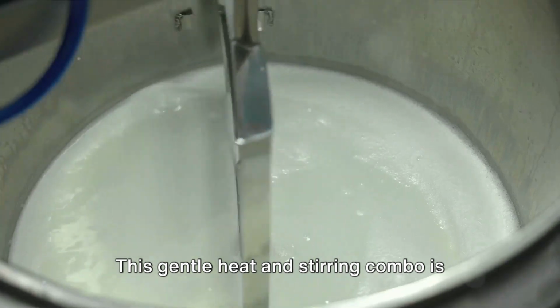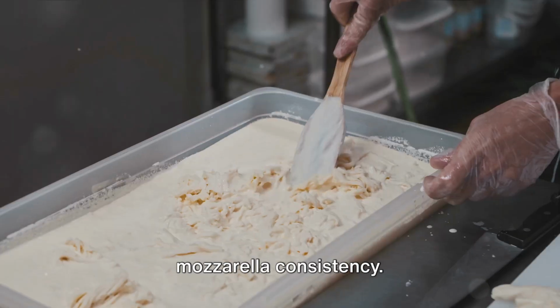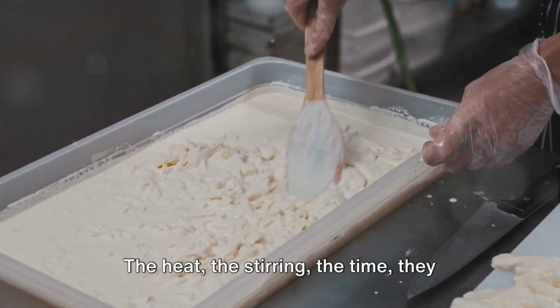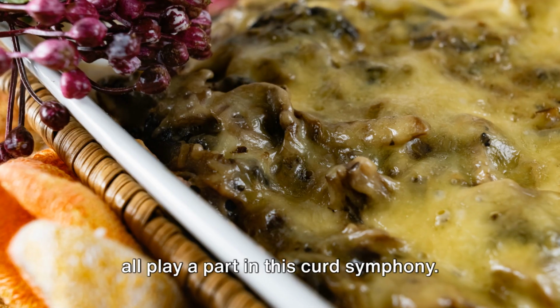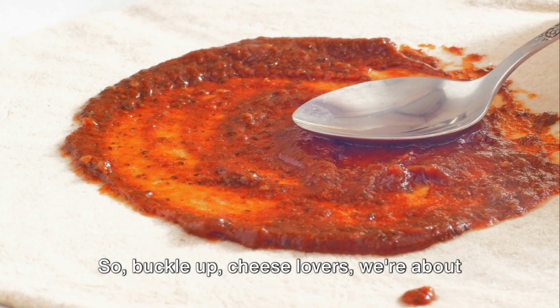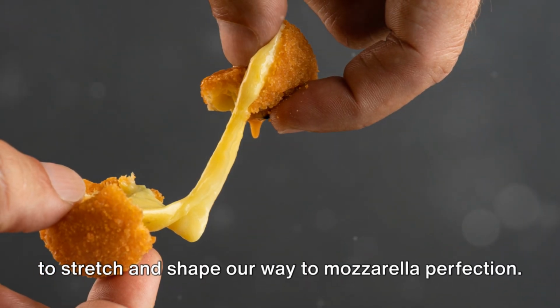This gentle heat and stirring combo is vital to achieving that signature mozzarella consistency. It's a bit like Goldilocks porridge, too soft and it won't hold, too hard and it's not mozzarella. The heat, the stirring, the time, they all play a part in this curd symphony. As the curd reaches the right consistency, we move on to the most exciting part. So buckle up, cheese lovers. We're about to stretch and shape our way to mozzarella perfection.